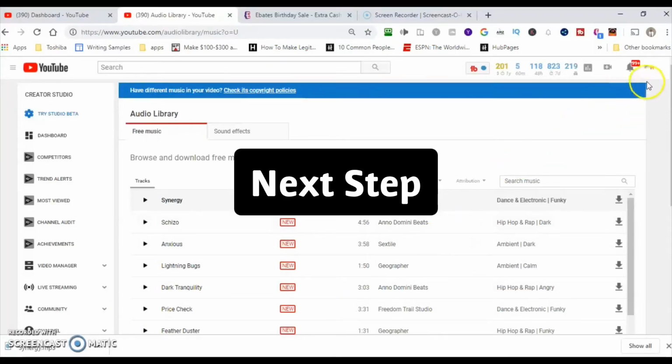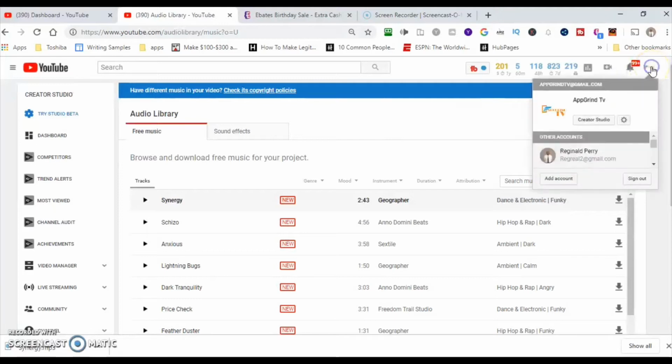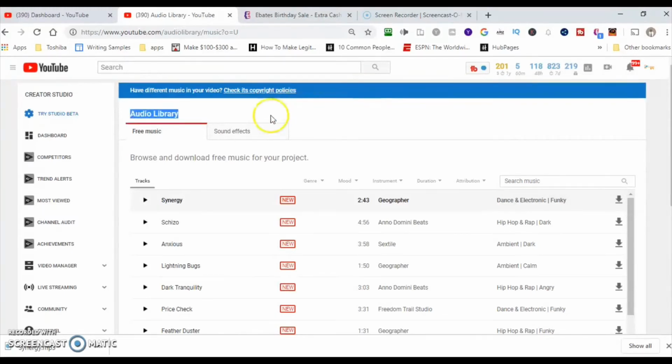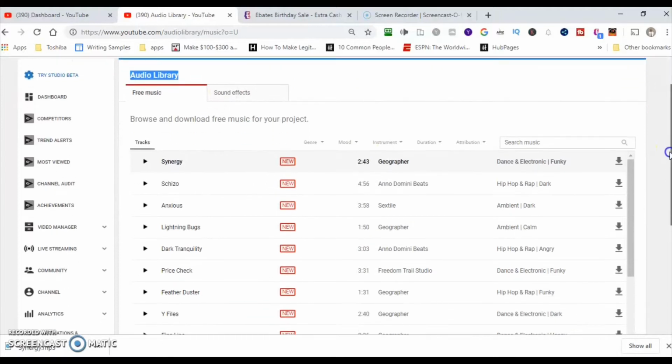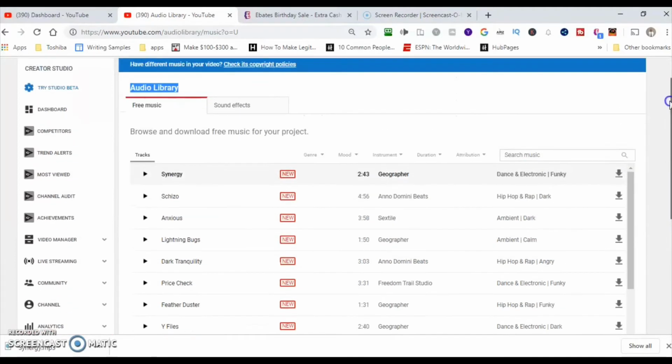Okay, I'm on my YouTube account and what we're going to do is click right there and go to Creator Studio. Once we get there, we're going to scroll to the bottom and click on Create. Then we're going to choose Audio Library. Once we get there, this is the screen that's going to pop up.